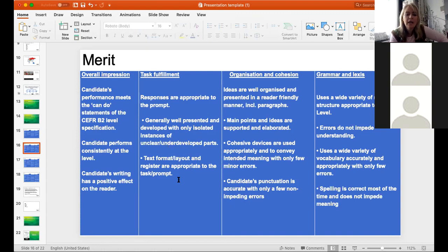The text format and the layout, the register are appropriate to the task. So if the student fulfills the task and he's writing his ideas clearly, that's fine, he gets a merit. The organization and cohesion: here the main points and ideas are supported and elaborated. The use of cohesive devices is present, with only a few minor errors. So for the merit, a few minor errors are just fine, okay? The candidate's punctuation is accurate with only a few non-impeding errors. So there are only a few mistakes in punctuation, a few mistakes in meaning, a few mistakes in development, right? It's still a very good mark.